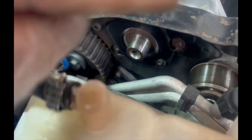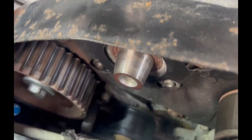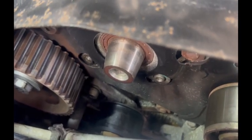What I have done is I haven't actually got the rest of these off yet, but I've just popped this one off just to show you the other bolt for the tensioner, which is right there. And believe it or not, it's actually easier for me to get to it here and fit the new one in this position than it is to do it from underneath. So I'm going to get to that Allen key, I'm going to pop that cam pulley as well.